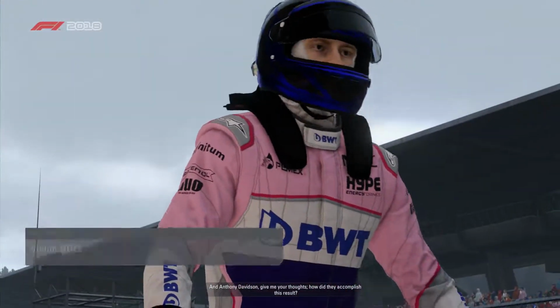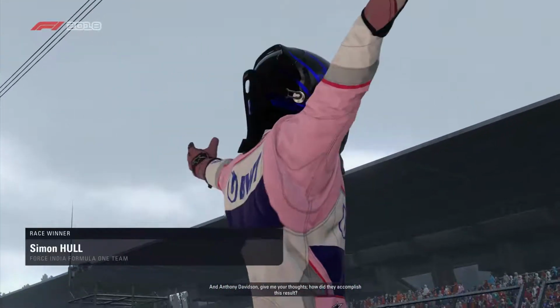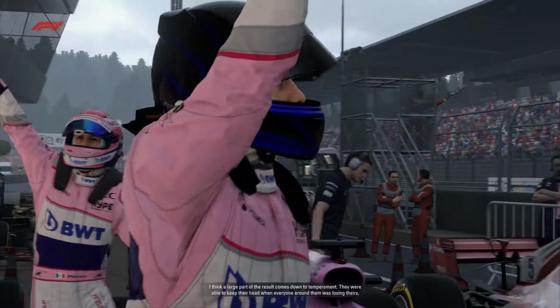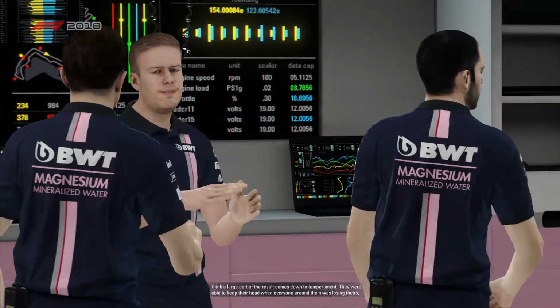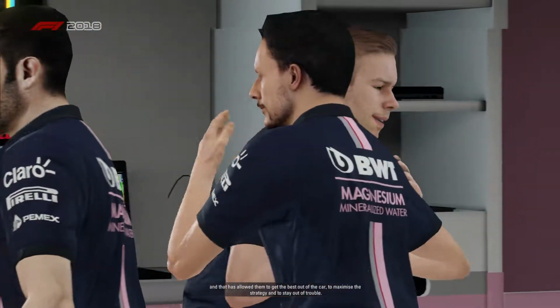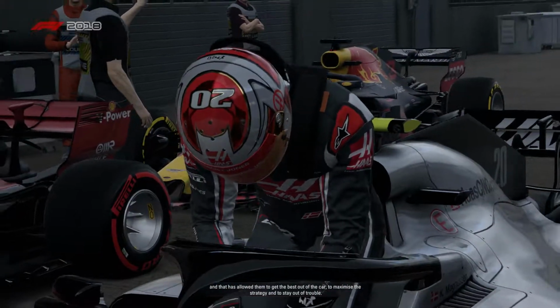And Anthony Davidson, give me your thoughts. How did they accomplish this result? I think a large part of the result comes down to temperament. They were able to keep their heads when everyone around them was losing theirs, and that's allowed them to get the best out of the car, to maximise the strategy, and to stay out of trouble.